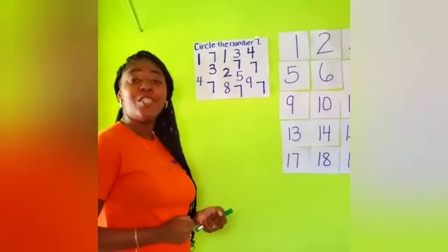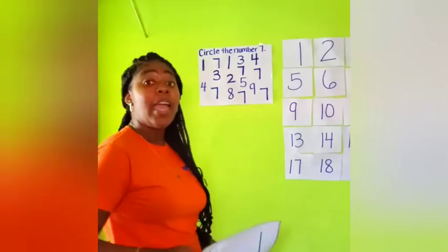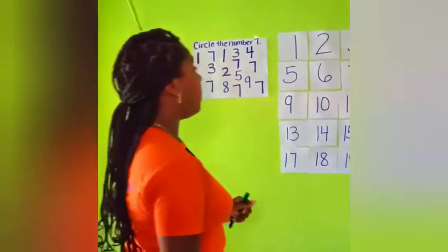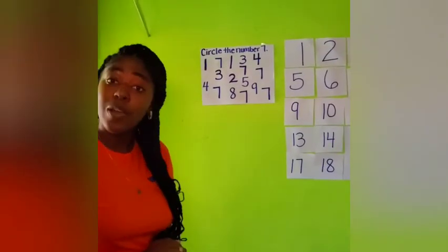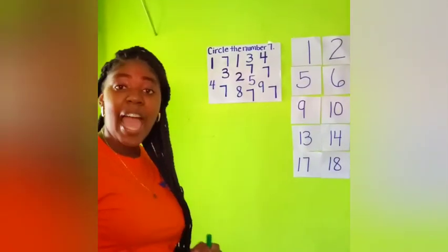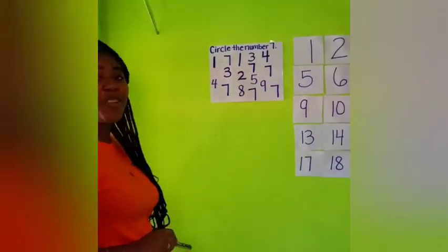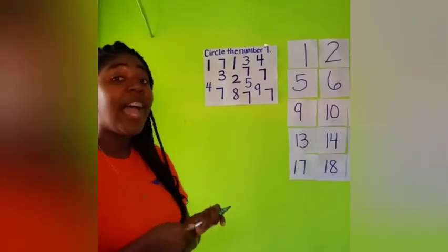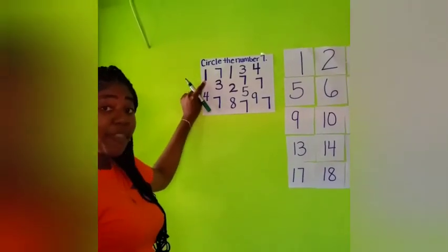Okay, boys and girls. So now that we know what we're talking about today is the number 7. So I want you boys and girls to help me to find all the number 7, and I want you boys and girls to help me to circle it. Can we do that? I know we can. So let's look up here on the worksheet that I created for you boys and girls, and let's begin to find the number 7. Okay, so is this the number 7, boys and girls?